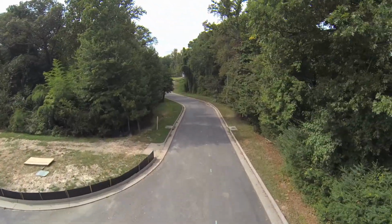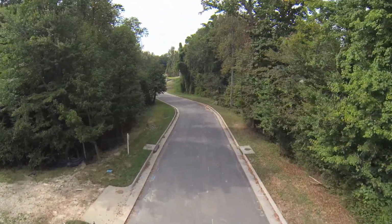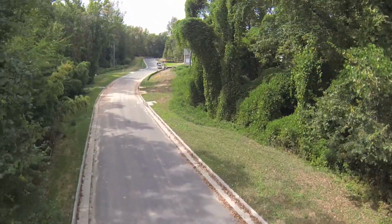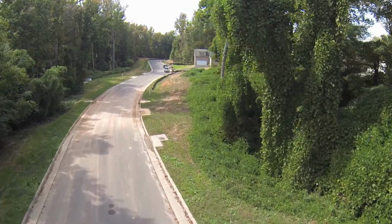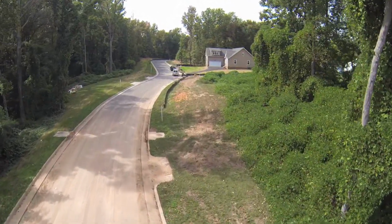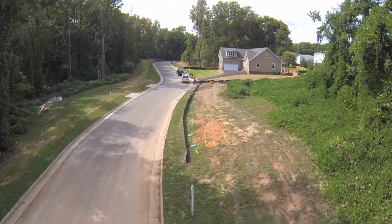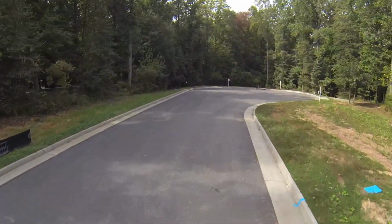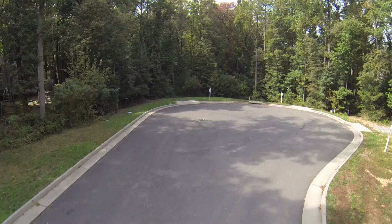My original vision when we first started developing Boxwood Manor was to have a quaint 12-home subdivision on a one-street cul-de-sac. I have this vision of children outside playing. There's no cars speeding up the road because there's nowhere for them to go. There's 12 houses, not 1,200 houses.